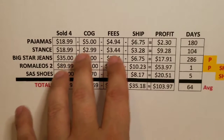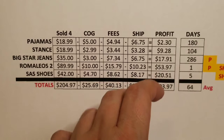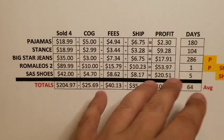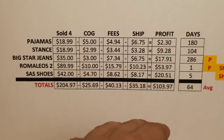What I do with shoes is I will typically, unless I know that they'll fit in a padded flat rate and they're okay to ship in a padded flat rate, if they're nicer or higher priced, I prefer them to go in a box because I feel they deserve it.